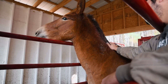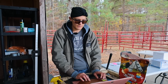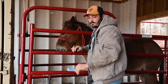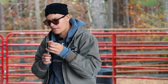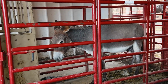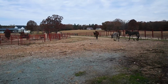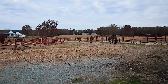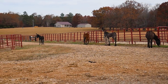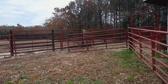This is Surefoot. He got castrated a little over a week ago now. And yeah, he's ready for all of his boosters. They're running. We got the donkeys and everyone out. They escaped. They pushed their way out of here.